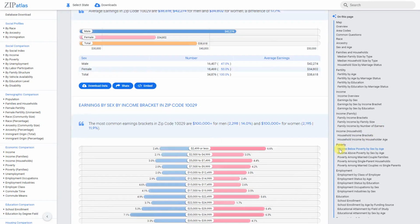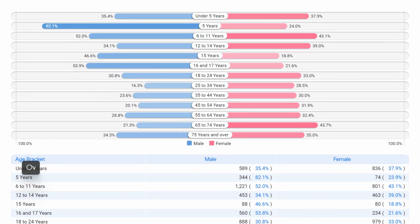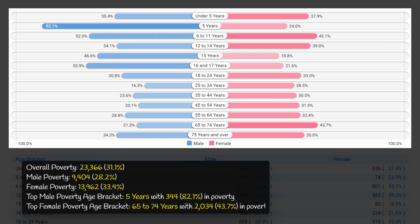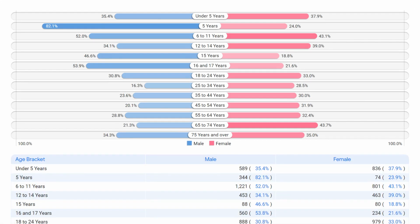Zip code 10029 in New York is an area with a high poverty rate of 31.1%. The data shows that poverty disproportionately affects females, with 33.4% living below the poverty line compared to 28.2% of males. Additionally, certain age groups are particularly vulnerable to poverty, such as young boys aged 5, with 82.1% in poverty, and elderly women aged 65 to 74, 43.7%. This data highlights the ongoing issue of poverty in this zip code, indicating the need for measures and resources to be directed towards addressing this problem and supporting those who are most affected by it.